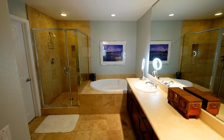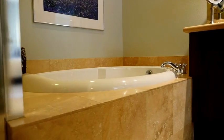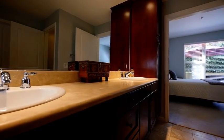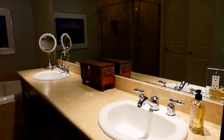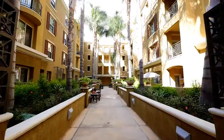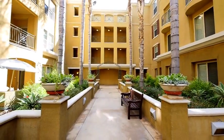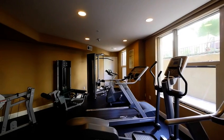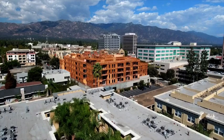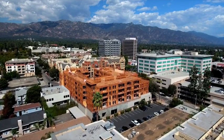The oversized master bathroom has a travertine tile floor, an oversized shower, a step-down soaker tub, a separate toilet room, cherry-finished cabinets, and connects to the spacious walk-in closet. The Quattro Blu community is secure and gated and also features a serene private courtyard, a fitness center, ample guest parking, and two tandem parking spots. Wouldn't you like to be the owner of this property?